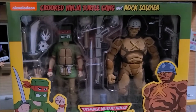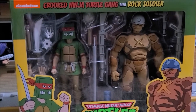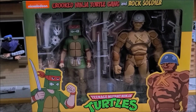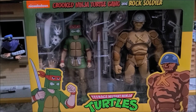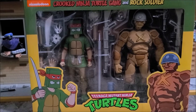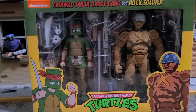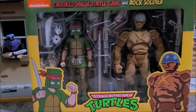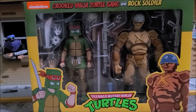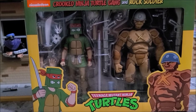We just found a new NECA turtle pack at Target today. It's kind of a surprise that these are showing up, as these were on pre-order at the beginning of the year. I forgot exactly when, but there were several sets sold for pre-orders on the NECA website. We have Usagi was one of them, Neutrinos, this pack, and these are showing up in Target before the pre-orders showed up, which is kind of strange and surprising.